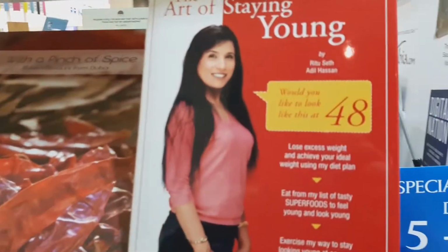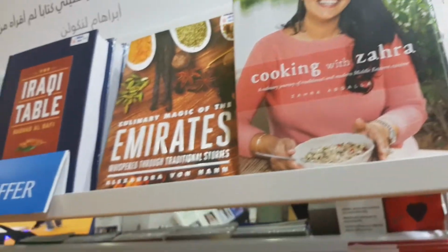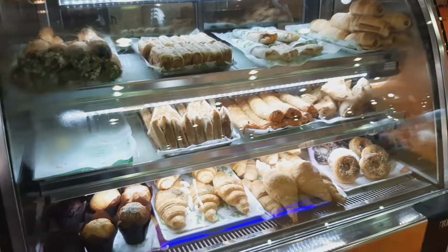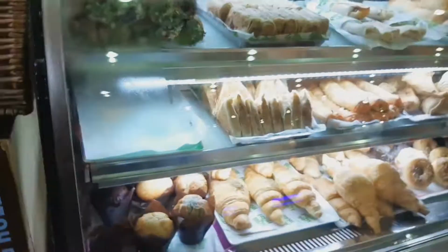Coming back, there are some stalls providing books for 5 to 10 dirhams, and they have fiction as well as non-fiction books. Definitely, if you're getting hungry, they do have a lot of options to eat and drink to keep yourself hydrated, because it's a very huge place.